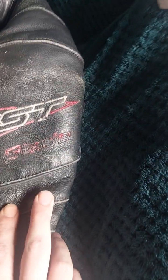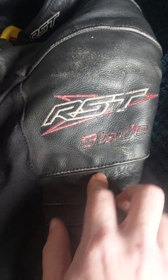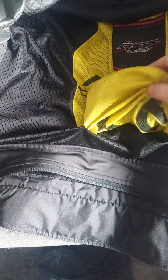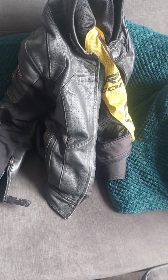So obviously the Blade, sorry, not Blaze. As you can see, it is sort of worn away. It is a little scuffed in places, but it is quite old. But in general, good condition. Now, it doesn't have the back protector in. I do need to get a back protector for this jacket. So that's the jacket I use.